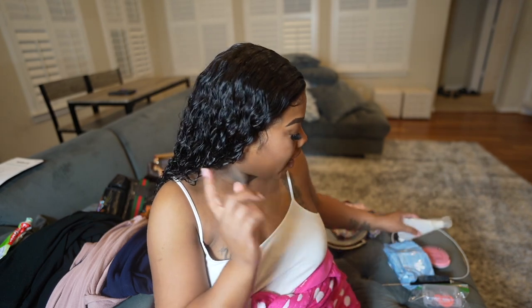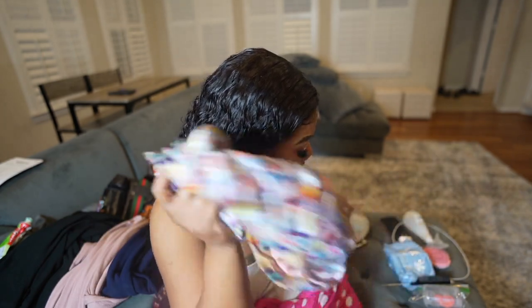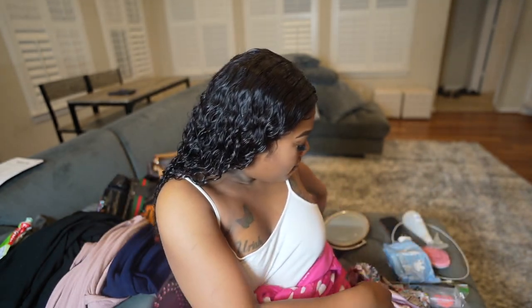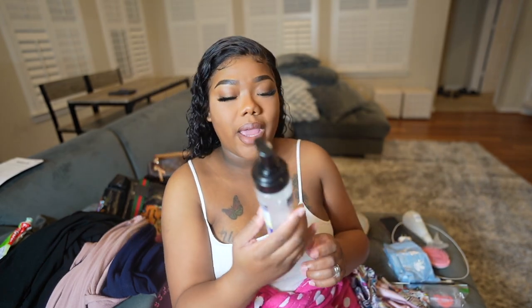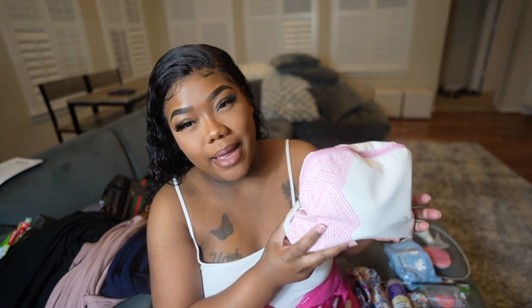I have my spray bottle for my hair because it's the kind that you can get wavy and wet and all that. So I got my bonnet. And then again with my hair, I have some setting mousse, makeup mirror. Of course, I have my makeup in my makeup bag.